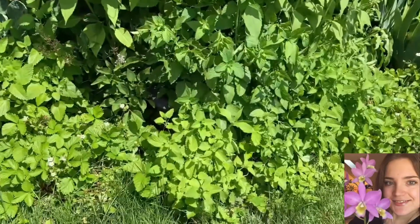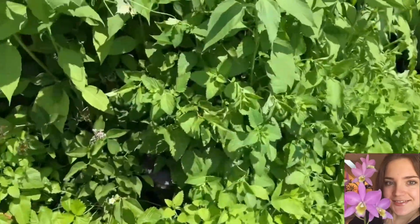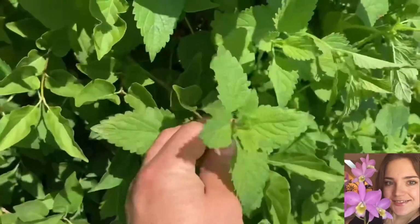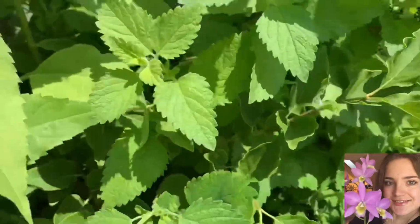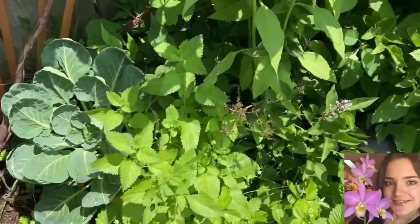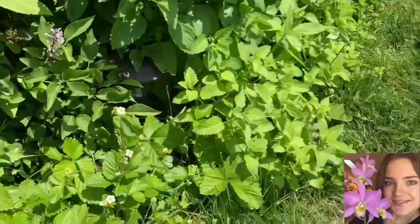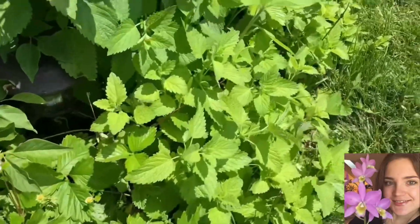But that was not the only lemon balm I grow. I love it so much that I have a ton more. As you can see here among my sunchokes, I have some lemon balm that is growing prolifically, so I need to harvest some.